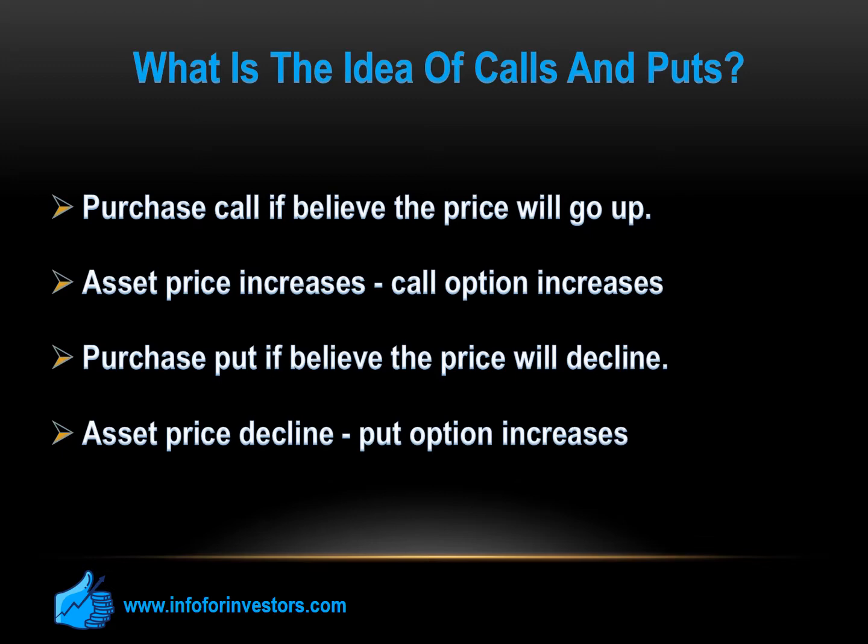As we already mentioned, there are two main components in each contract: a fixed price and a fixed date. In stock options, the strike price is the predetermined value at which an option holder can buy or sell stocks.